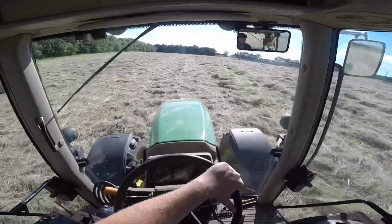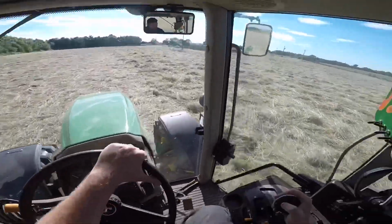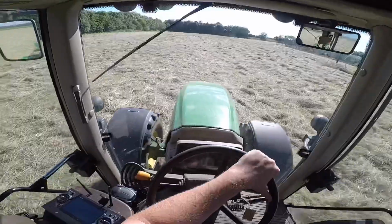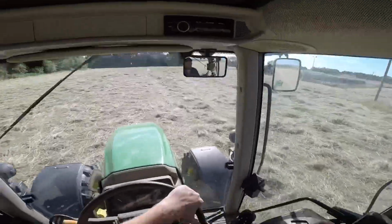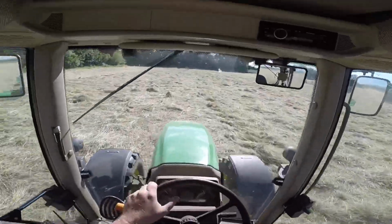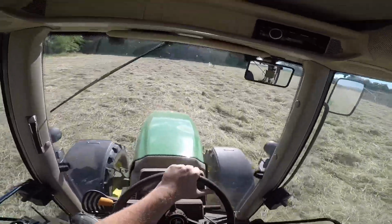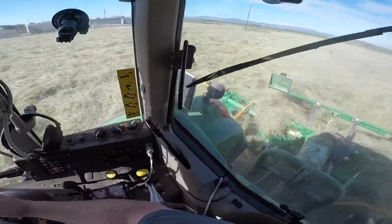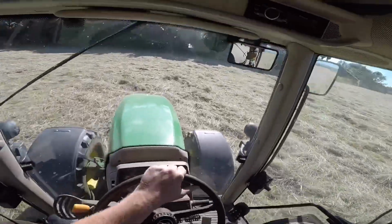This field that I'm in now is the field up the other side of Dundalk from where our farmyard is. So it's about a 25 minute trip to it in the 6-4, which isn't too bad. There's this 20-acre field, and then just across the way there's also a 6-acre field, which belongs to a friend of ours, and we've been heading it out as well and turning it for him. So 26 acres in total to do.